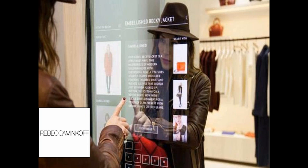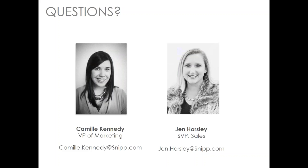And as we see more and more integrations of cool technology in store, I think we're going to see a lot more opportunity for consumers to have that digital experience while they're in store and opportunity to convert to purchase without needing to go through the traditional cash register. So with that, it actually brings us to the end of our presentation, and we're going to have time to answer a couple of questions, and then we'll let all of you go back to your busy days.